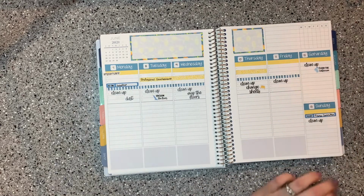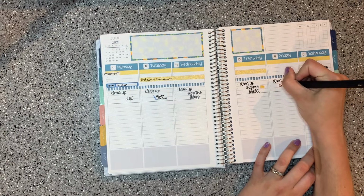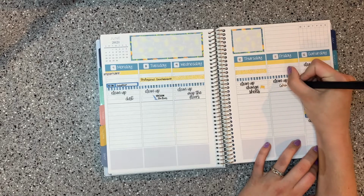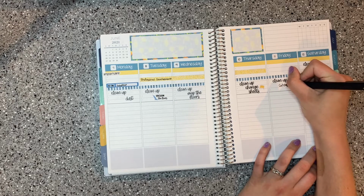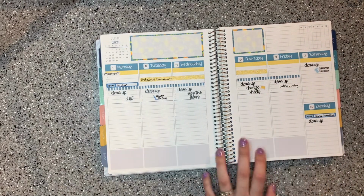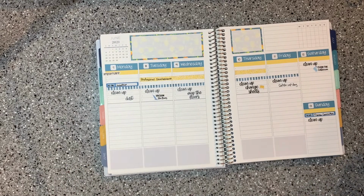And then in my neatest way, I'm going to write catch up. I don't like having to handwrite when I had all these stickers, but maybe I can make myself my own sticker for that. All right, perfect. So that gets me all my cleaning tasks for the week.